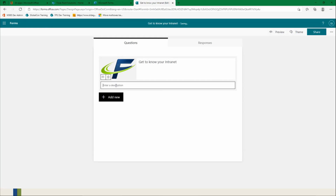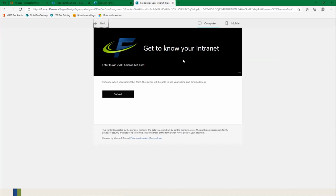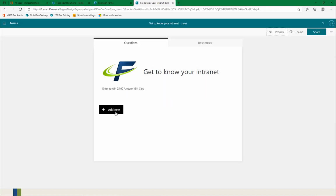And then notice I have a description down here. This is where I can put "enter to win $25 Amazon gift card." So at that point, I want to make sure this all looks well. I've got this nice little preview option up here. So now this is what the user would see as the header of their actual form. So I always check that out first. Then I come back and I can start creating my actual form.